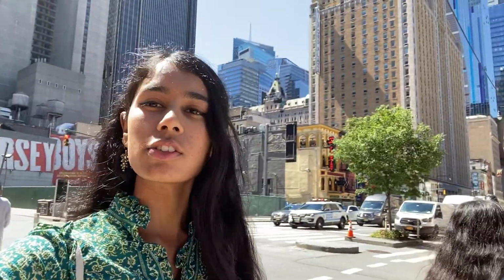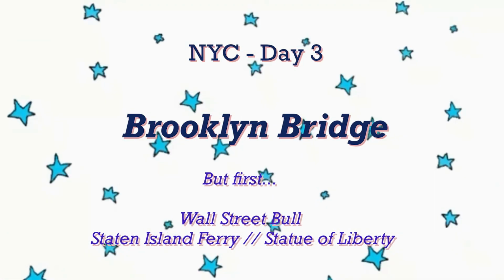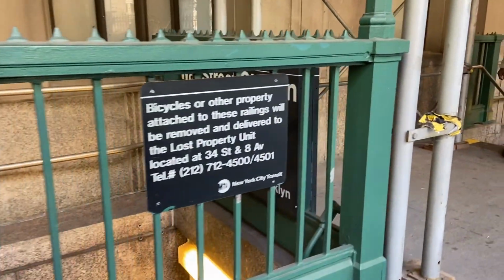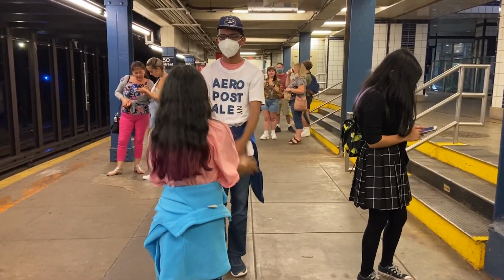Brooklyn Bridge. We're going to start off by going to the World Trade Center and from there going to the Brooklyn Bridge. So let's go. Taking the Brooklyn subway to get to the Brooklyn Bridge, so let's go.